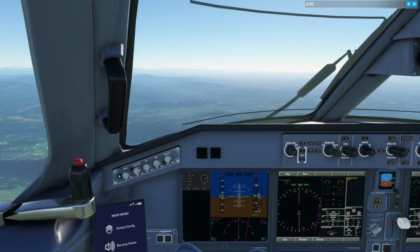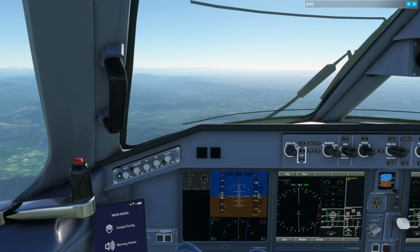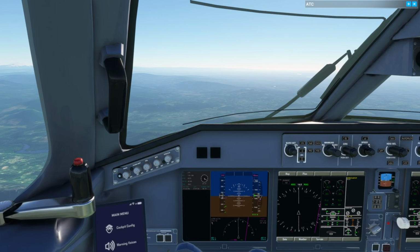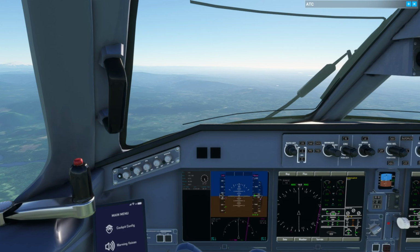There have been updates on this aircraft as well since they put it out. From what I'm understanding, the first version that came out had some pretty hefty flaws to it, so they've done a lot of work getting things smoothed out.